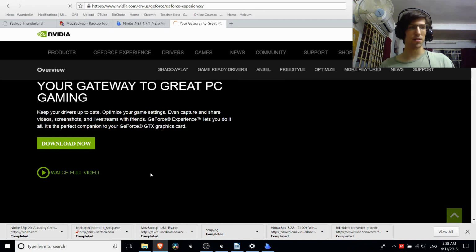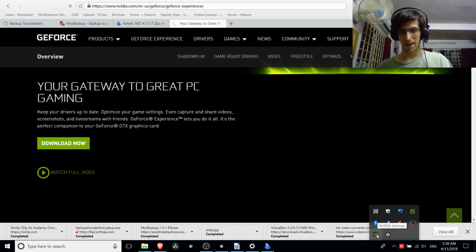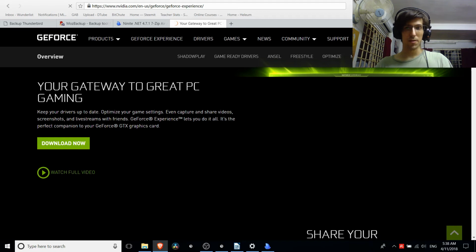And as long as you don't disable it or anything, it will be a little icon in the background here. So I have Nvidia settings here. I believe that's part of the package. And that will keep your drivers up to date, which is very good indeed.